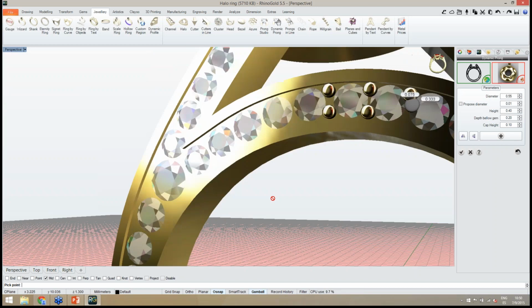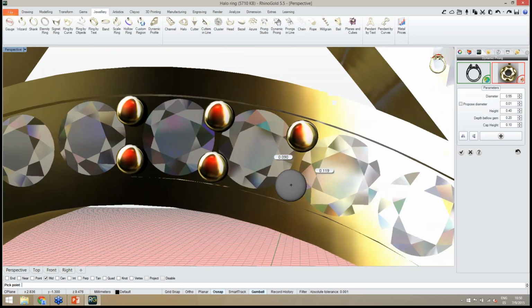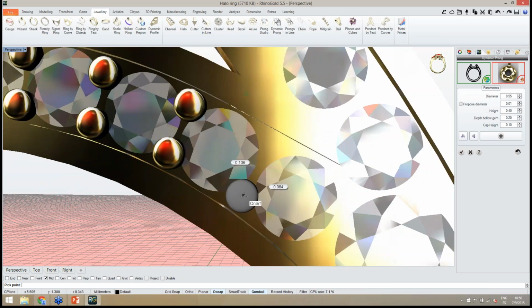And let's see the results. Okay, so just apply the prongs between gems.